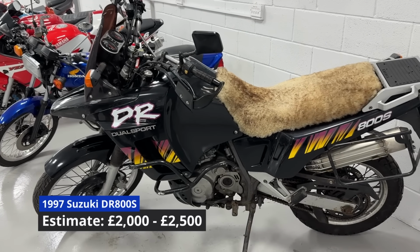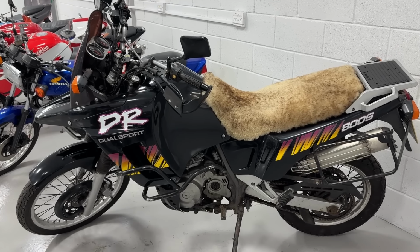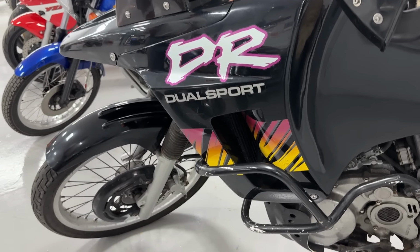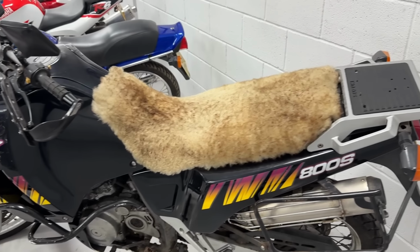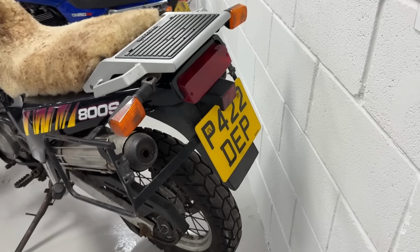Next to that, we've got a DR800. We've not long sold one of these. That one was completely concours. This one, again, is on a Nova document, so would need road registering in the UK. To my eye, it looks a very standard bike. It has got some crash bars on it, but it's got standard exhausts on it. It's got some hand guards. It's a complete bike, but would need fully recommissioning: fresh oil, plugs, again, all the bits and pieces.